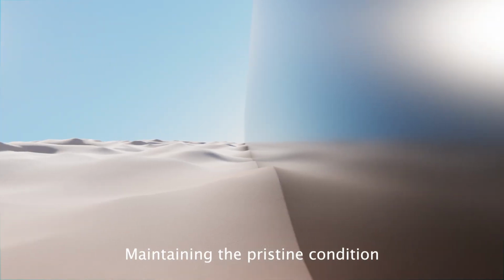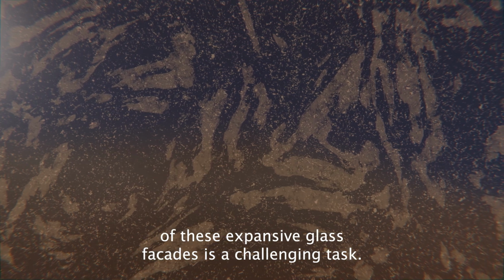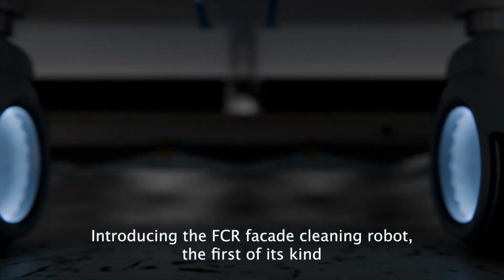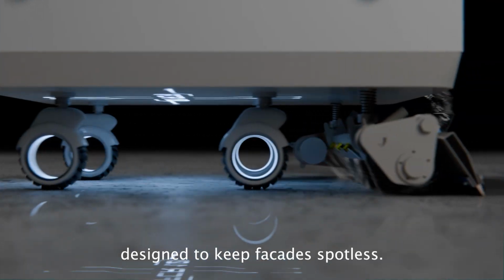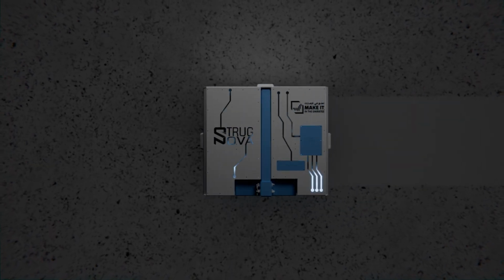Maintaining the pristine condition of these expansive glass facades is a challenging task. Introducing the FCR, Facade Cleaning Robot, the first of its kind, designed to keep facades spotless.